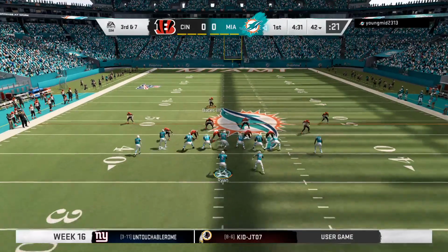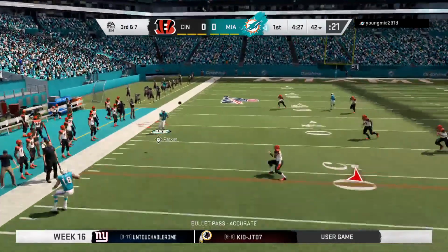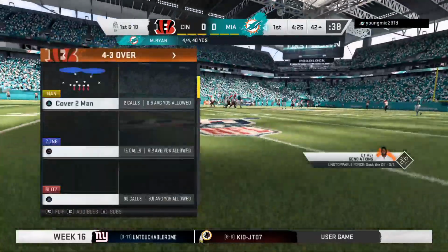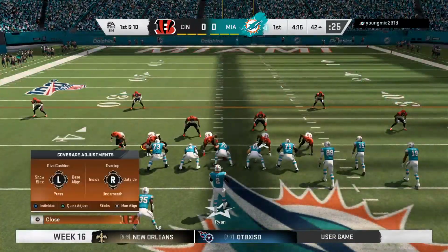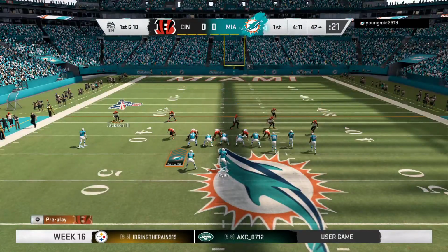Recon 132. On 3rd down, Ryan. And it's caught by Parker. And he'll be out of bounds just shy of the 40. It'll be a pickup of 16 and a Dolphin 1st down. So they go from one 42-yard line to the other as they come up now 1st and 10.